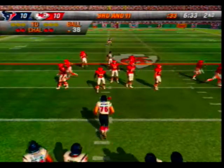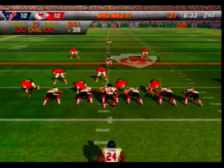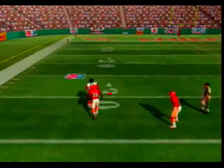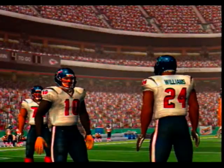Third and 11. Ball on the 38-yard line. The Chiefs come out in a dime package. Going for the deep man. Almost picked off. That was the one they were trying to get the ball to. No, had the coverage on the play.